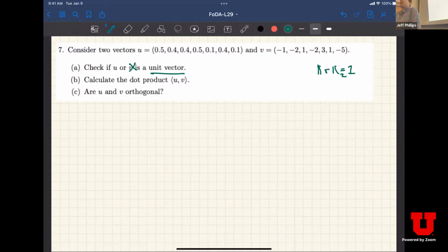Is U going to be a unit vector? Okay, I need to calculate now. Calculating the squared norm of U is enough. I need to check if this is equal to 1 squared. This is equal to 0.5 squared plus 0.4 squared, and so on, plus 0.1 squared, and this is 0.02, what is this?